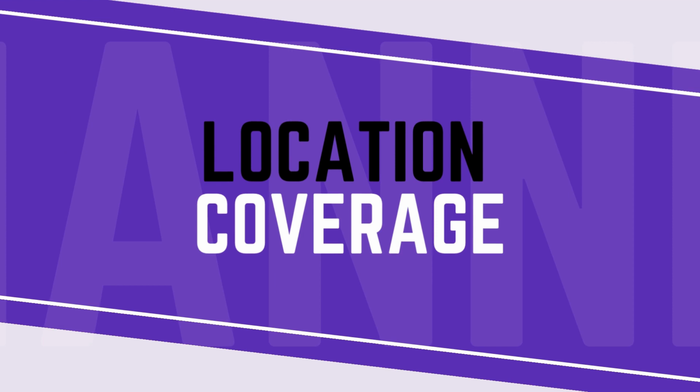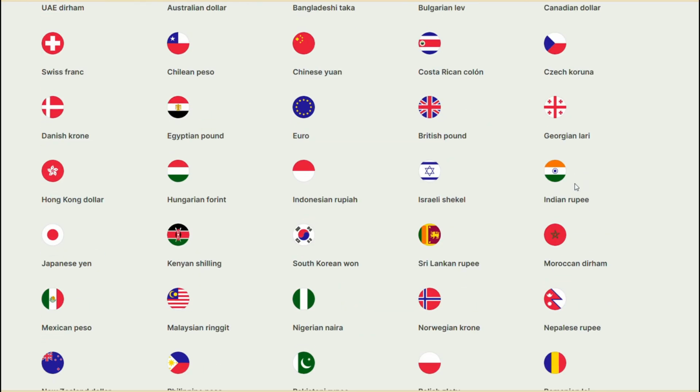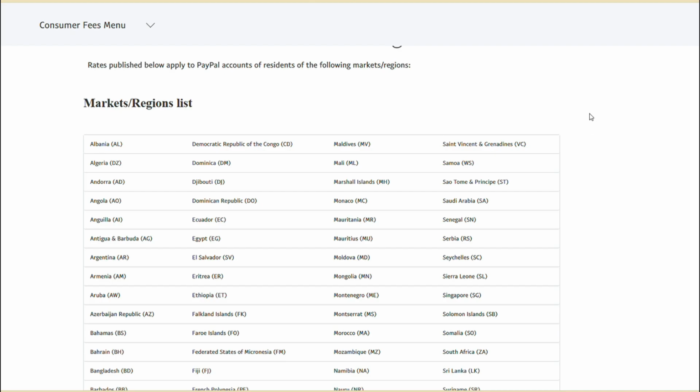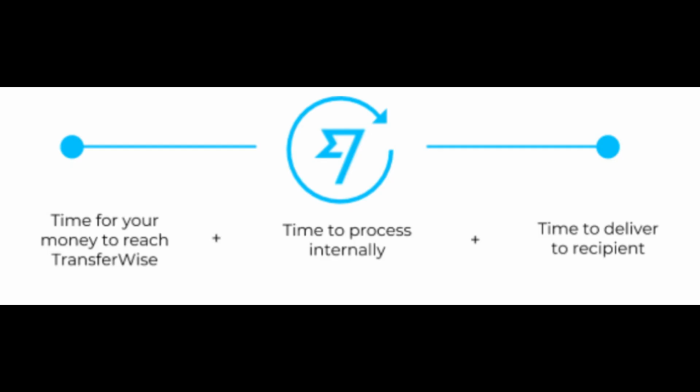Now for location coverage, Wise supports transfers to 59 countries and over 50 currencies, including major regions. While PayPal is available in over 200 countries, it only supports 25 currencies, making Wise more versatile in terms of currency coverage. Now for transfer speed.